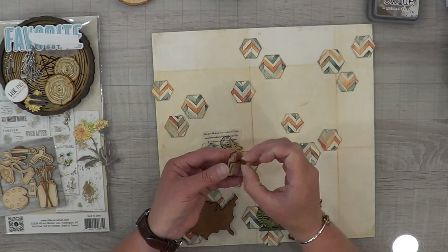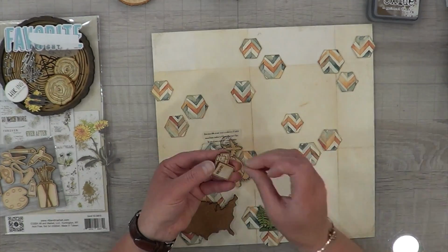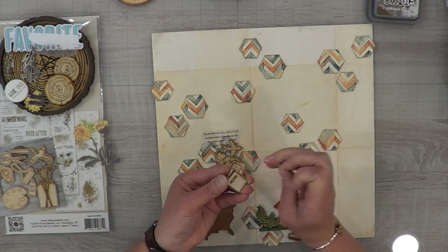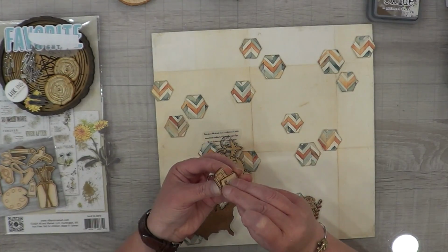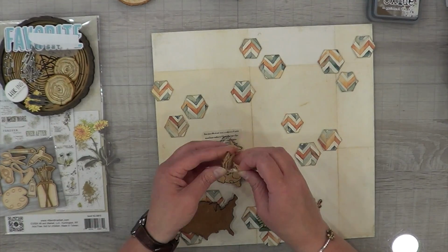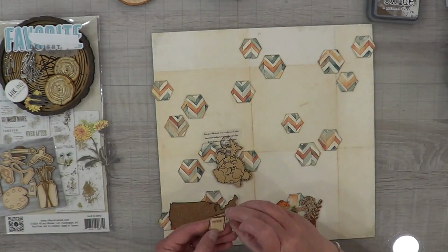Just basically have fun. This is what this is all about. I get to use a few of my favorite things on this layout because this layout is about me. And I gotta tell you guys, I really don't share a whole lot about me. I usually share about my adventures. I share about the places I go. I usually share about my children, but I really don't share a lot about me.